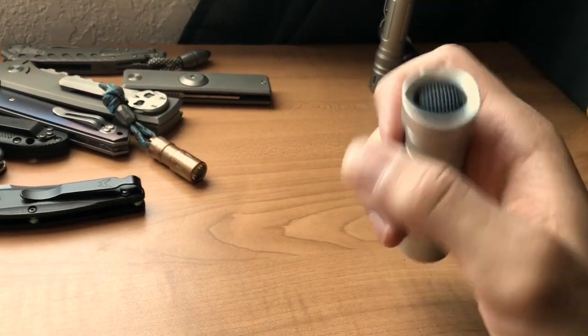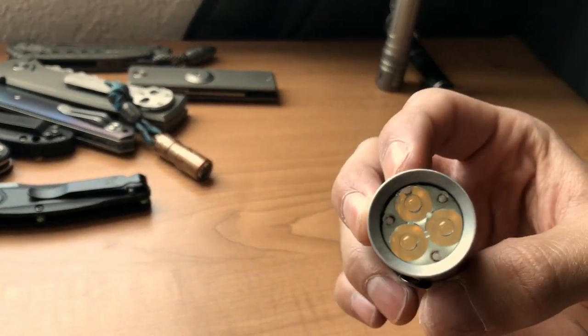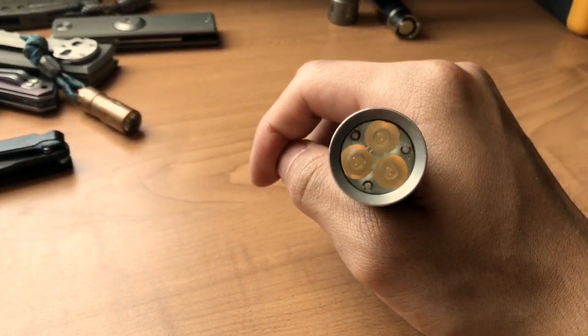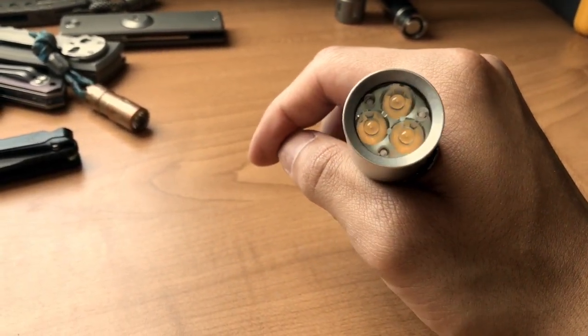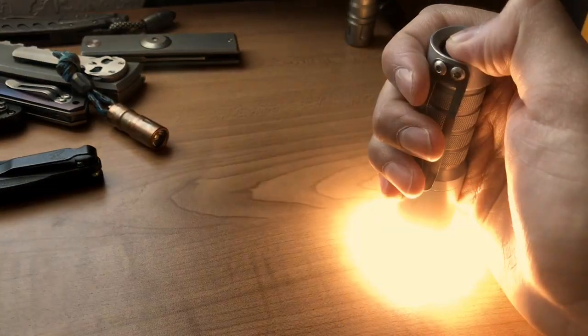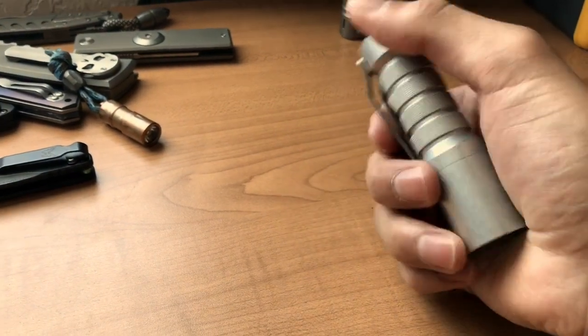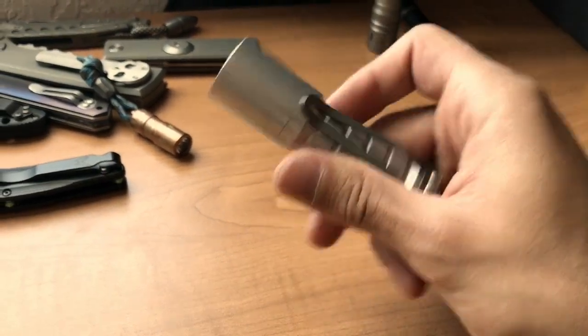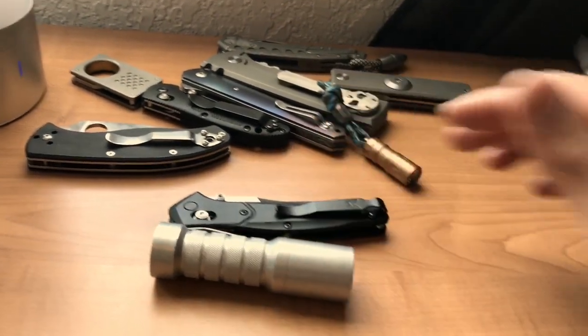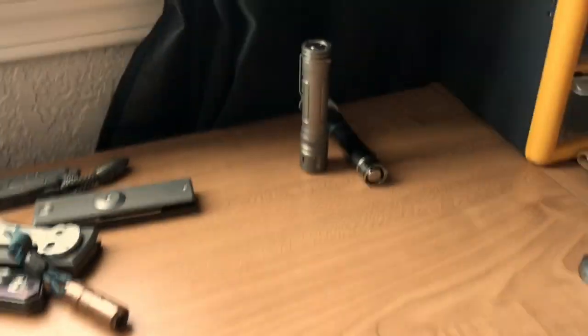The knurling, everything, the button. Triple LEDs. These are Nichia 219C with the green gasket, so it glows green. I don't know if I can show you guys. Let me see. Yeah, right there. So this one's super nice, super lightweight. Probably weighs the same as this knife, almost nothing. I think they're 2 ounces each.